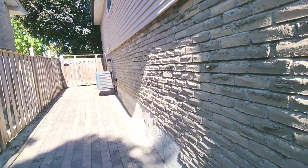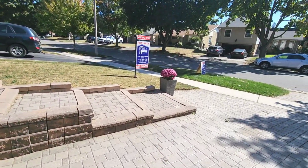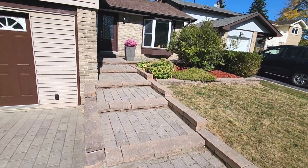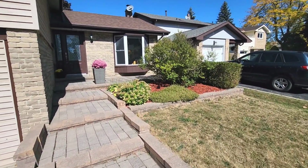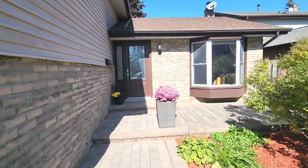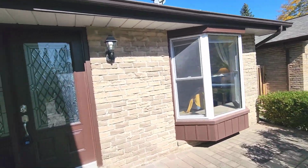Privacy fence, the backyard's fully fenced. And then nicely landscaped with the interlock, and landscaped gardens, that kind of thing. The big bay window, which is great if you have a dog like me. I guarantee you my dog will be up there waiting for me to come home.